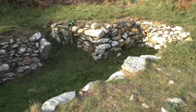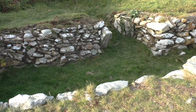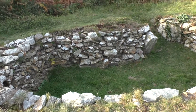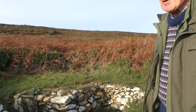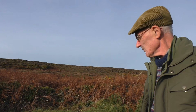They were built at different times. Rather than being a village of them all being lived in at the same time, it would be like a small farmstead. And after many years, when it got old and dilapidated, they'd build a new one somewhere else. I think some of these smaller ones might have been storage houses rather than the actual round houses lived in.